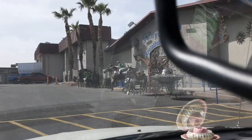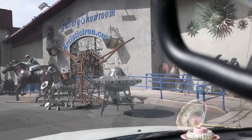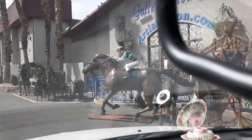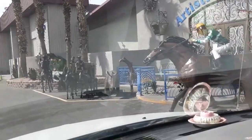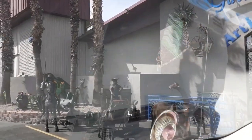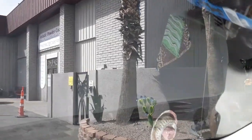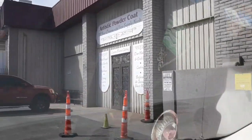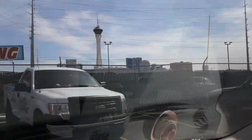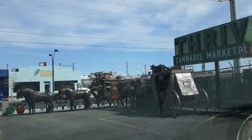Okay, I'll be back. Wow, I found the coolest place. Look at all this stuff made out of metal. I love that spaceship. This is awesome. Oh my God, look at the horses and the wagons over here. Oh Lord, they're beautiful.